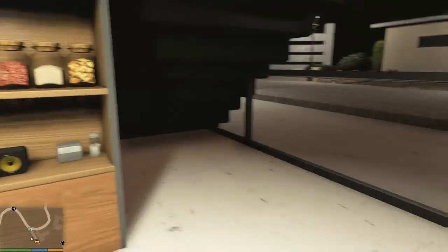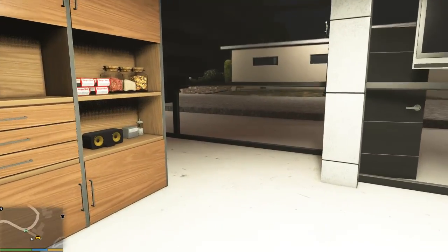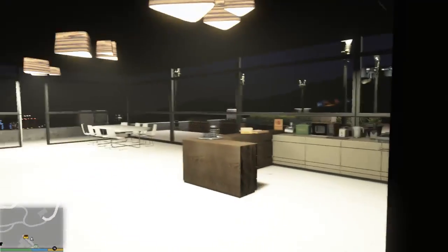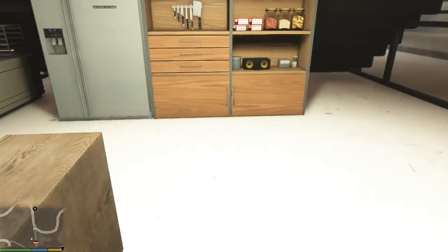Now, one flaw I did find out with this is when you go up the stairs, which is like... So how are we supposed to go up the stairs? Oh, wait, there are no stairs. I'm tripping. Ain't no upstairs. This is one floor right here, all right? This is one floor. That's one part of the mansion.